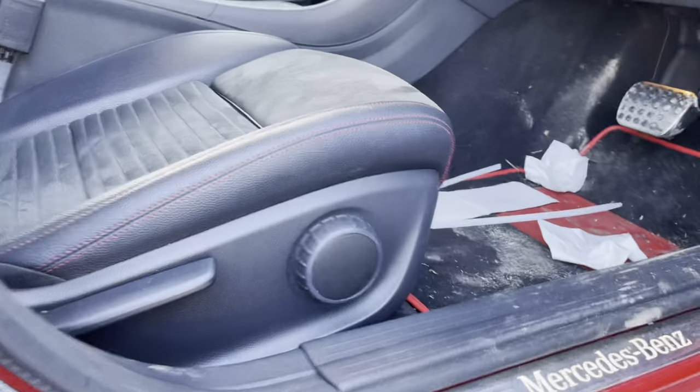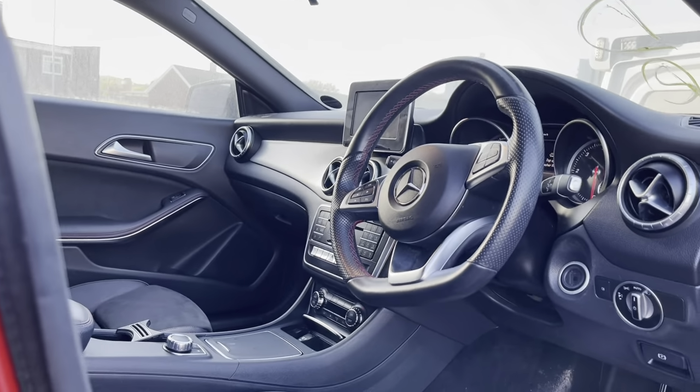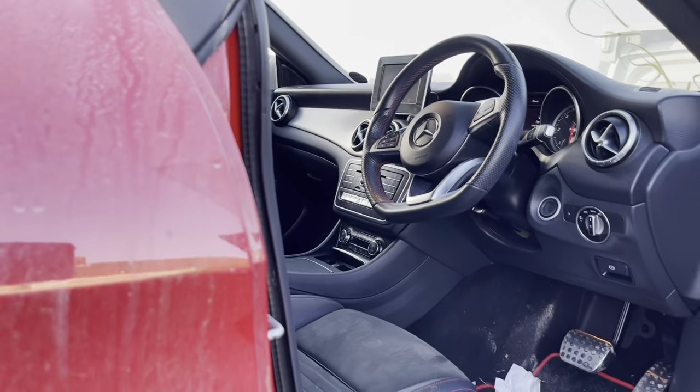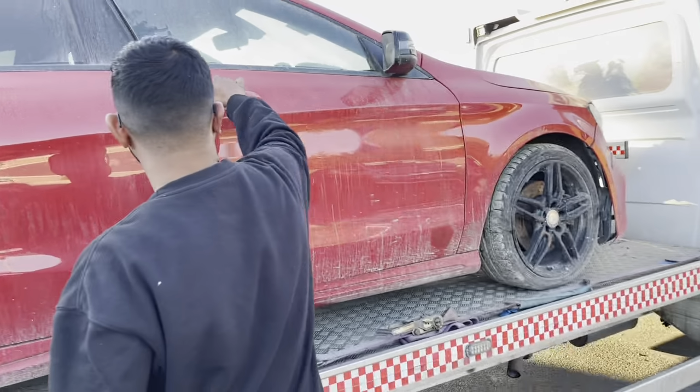Let's have a look inside. A bit filthy. Like all the cars that come from Copart, filthy. Top up washer fluid. No airbags deployed, which is a bonus. Let's go in and see what's going on.